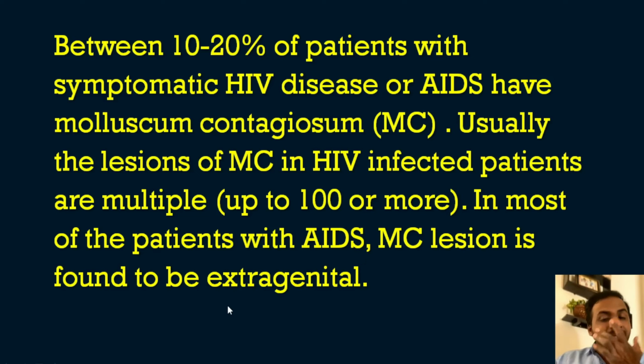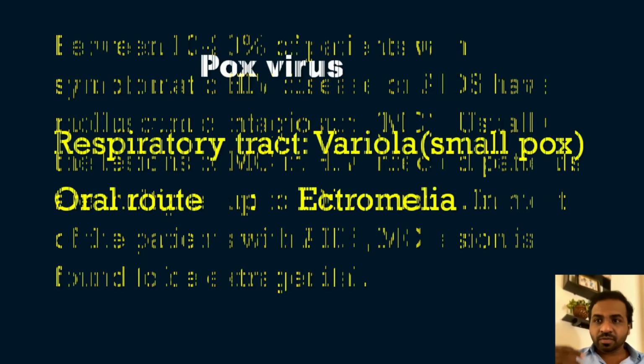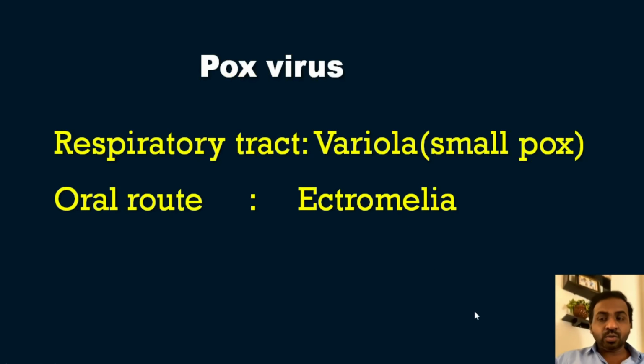Okay, so multiple lesions or multiple skin sores will be there, and along with that, the peculiarity is that it is found to be extragenital. Okay, so as I told before, the pox virus through the respiratory tract can cause variola or smallpox, and through the oral route in immunosuppressed patients, it can cause ectromelia. Okay, so these are the additional two pieces of information that I can pass to you.